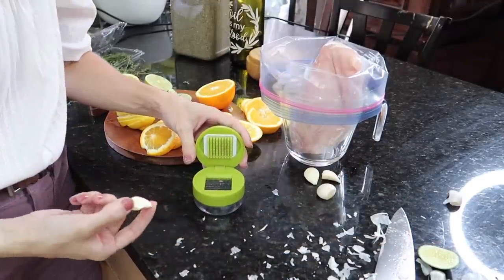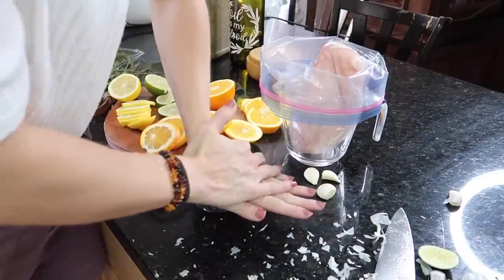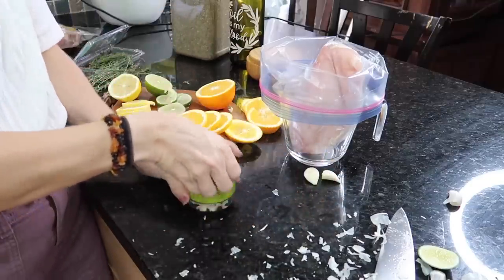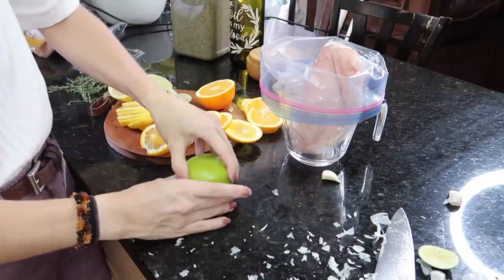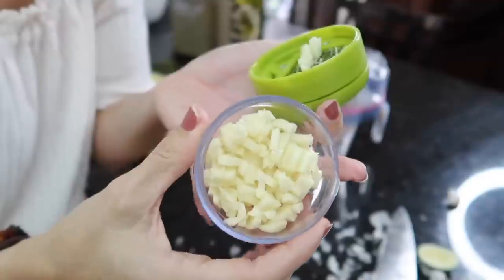I do, however, have this sweet doohickey where you just pop a clove in there and smush it to smithereens. And I use this thing almost every day because I cook with garlic almost every day because I love garlic, and I'm Italian, leave me alone. And just like that, you have minced garlic.